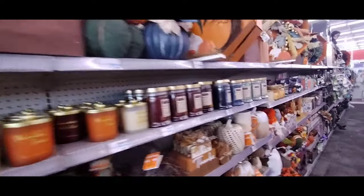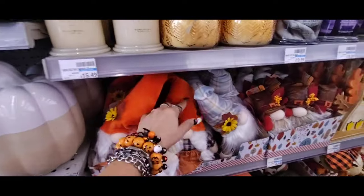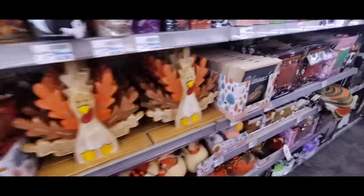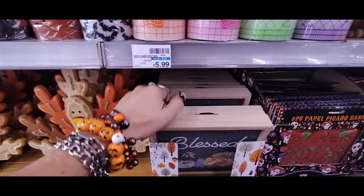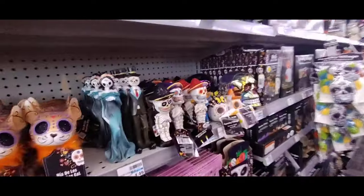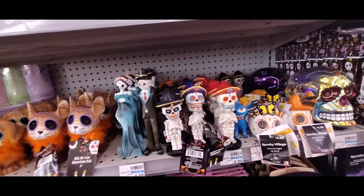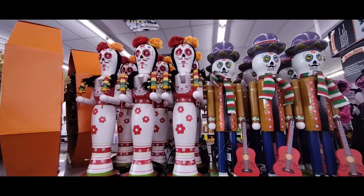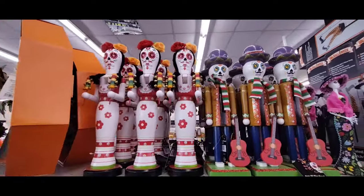Alright, let's see. We have the Gnomes, $7.49. Pilgrim Gnomes, $6.49. These are $7.99 blessed. And we also have these little guys, $5.99, $4.49. I think I told you guys the prices on these. And they have the Nutcrackers. And I'm not sure how much these are, you guys. Let me see. They're cute though.